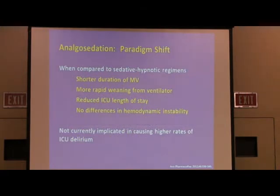It's actually been studied, usually with remifentanil, but when remifentanil and fentanyl were compared head to head, there was actually no difference in their effects. But when compared to the sedative hypnotics, they had shorter duration of ventilation, there was more rapid weaning from the ventilator, it reduced your ICU length of stay, and there were no differences in hemodynamic instability. It may hurt you in the pocketbook in your pharmacy budget, but overall, you've seen a cost savings in terms of ICU costs. Not currently implicated in causing higher rates of ICU delirium either, so that could be a potential advantage of using opiates, or in particular fentanyl, as your primary sedative.